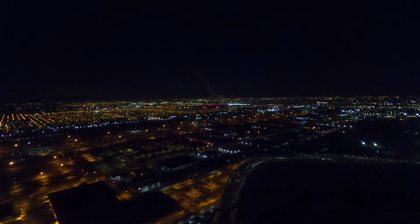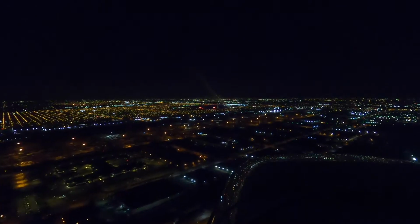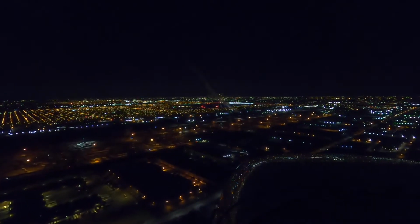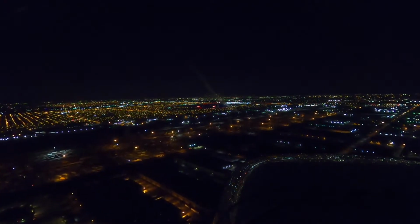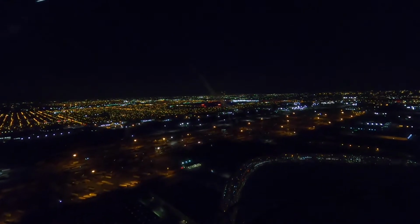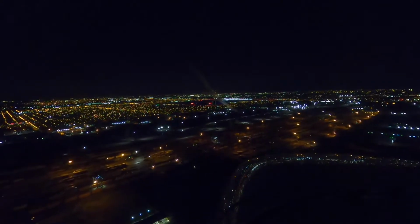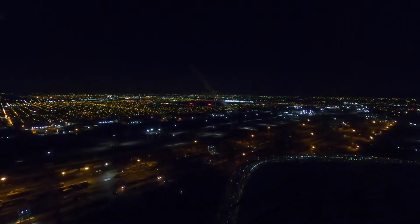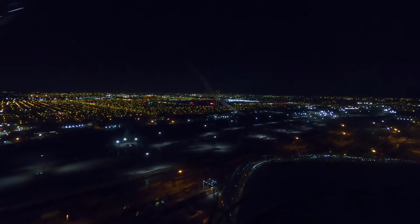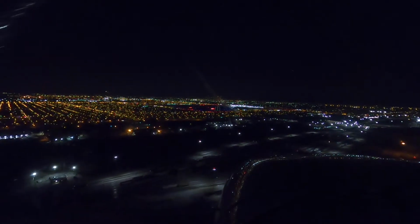Alright, so I see him rolling. Traffic above us. Traffic in front of us. We're doing 130 knots on the way in. Yeah, it's going to get a little bumpy because of all the 737s. We're going to start reducing airspeed while the pilot's handling it well.